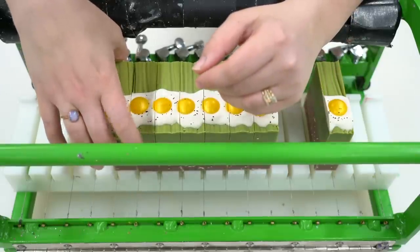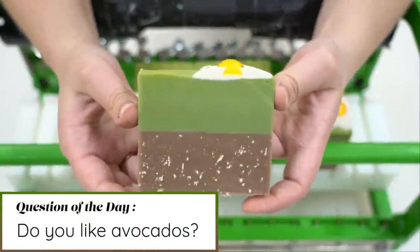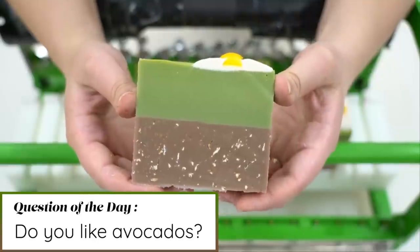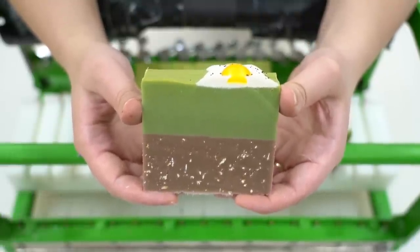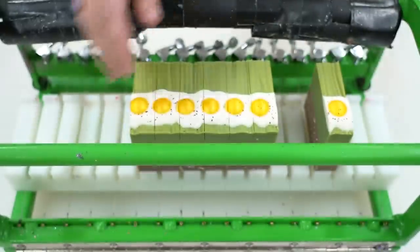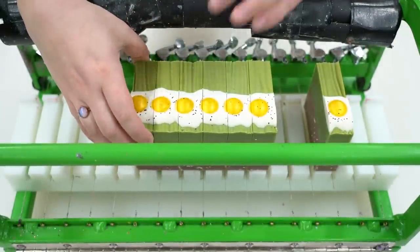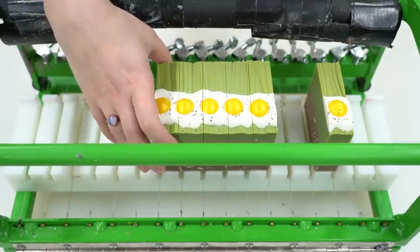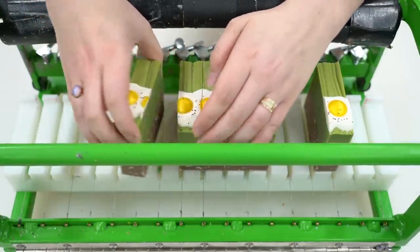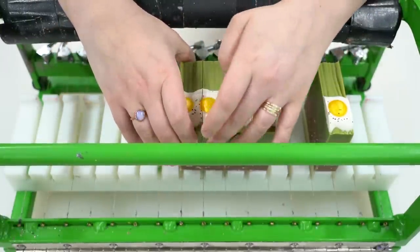And the question of the day is, do you like avocados? Not avocado toast, just avocados. I used to despise them and I didn't like guacamole either. There was something about it, just the texture was off to me. I don't know when I started developing a taste for it. I feel like it was when I was pregnant with Lily. But before that, you couldn't get me to touch the stuff.